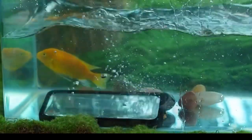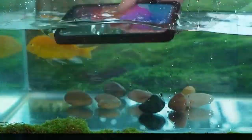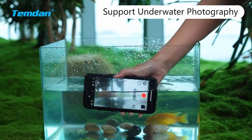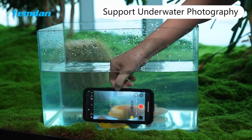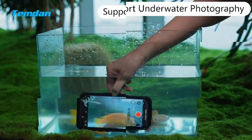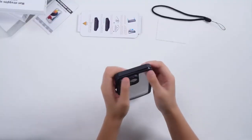Want to keep your iPhone 16 Pro Max safe from water damage? Waterproof cases are a must. We've rounded up the best options that offer top-tier protection while maintaining functionality and style. Let's dive into the best waterproof cases for your iPhone 16 Pro Max.